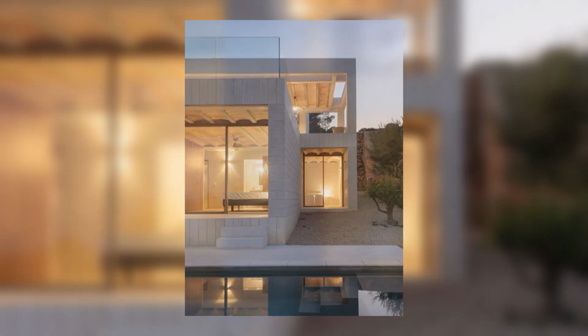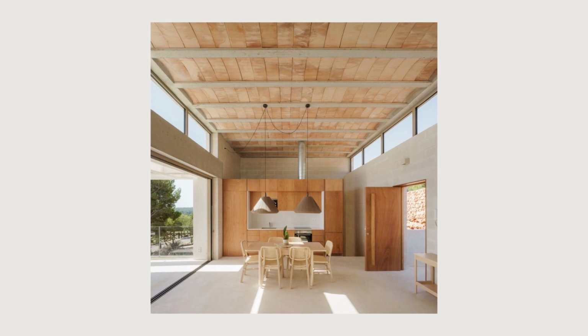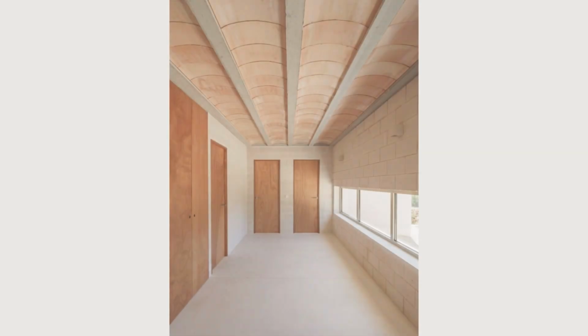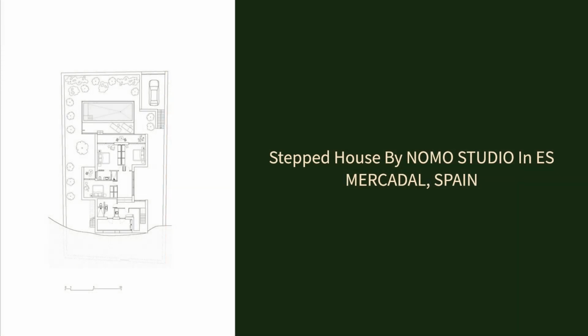Set over 2 floors, the house contains 3 spacious bedrooms, a double-height living room, a very generous outdoor terrace, and a salt-chlorinated pool. Each bedroom has its private terrace with views of the surrounding lush landscape and the Mediterranean Sea. The daytime area is a single open-plan space, flanked by the kitchen on one side and framed by an arbor for alfresco dining and lounging.